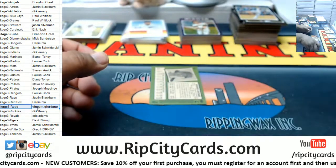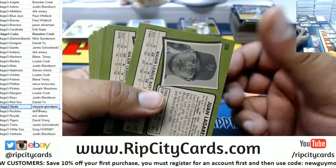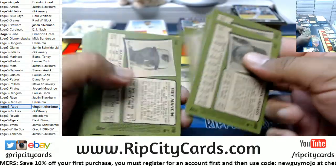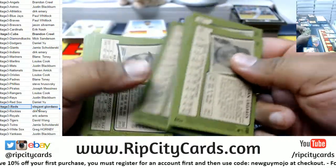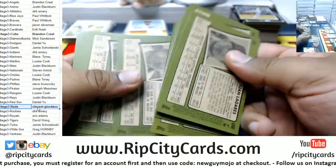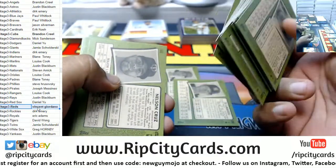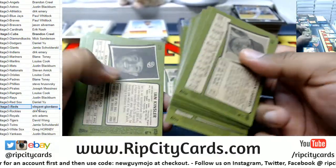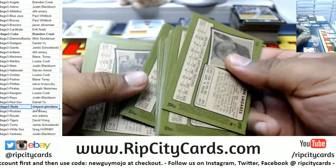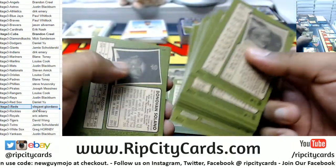Alright, so this Ohtani was a base short print. Let's see what else we got. One box left. It only took me, what, close to 3 hours? Almost at 2 hours now. That is a base short print for a one.